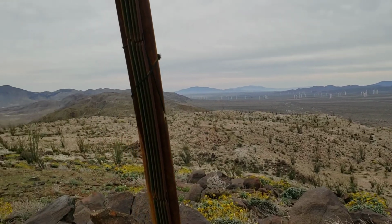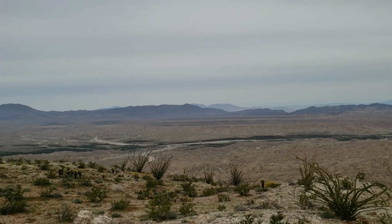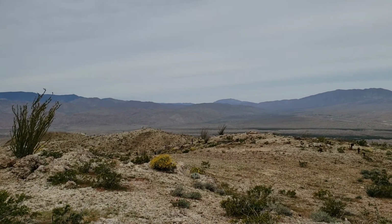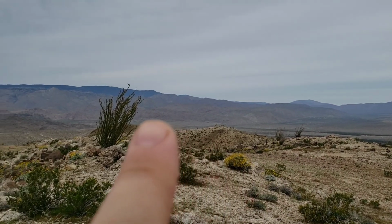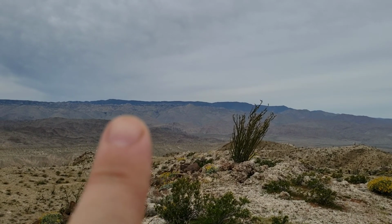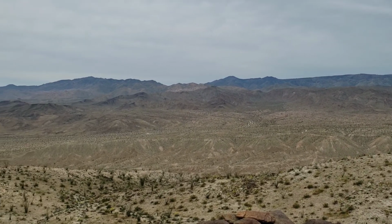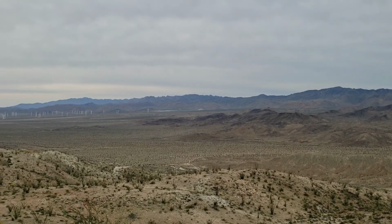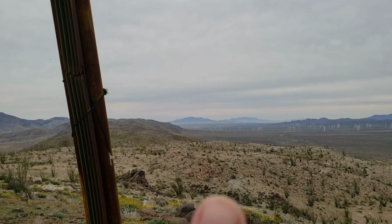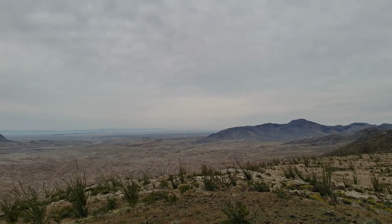Here's a view. 360 panorama here. Whale Peak, Granite Peak, S2 down there, Bow Willow Campground, Indian Gorge, Sombrero Peak, and Canyon San Nombre, and an S2, and then the town of Ocotillo is out that way. See Mount Signal in the distance. Pretty cool.